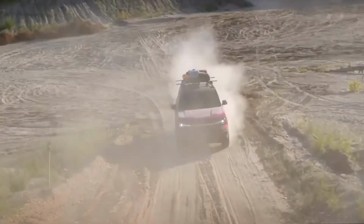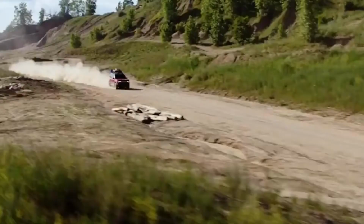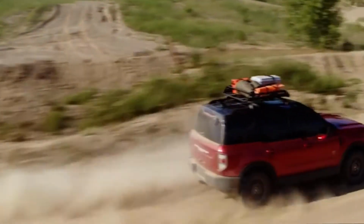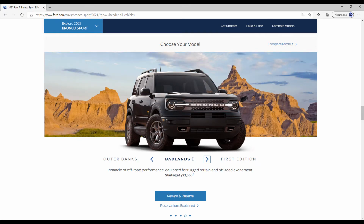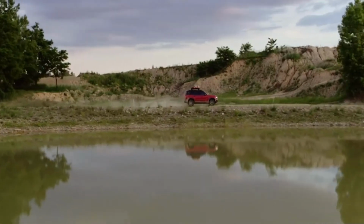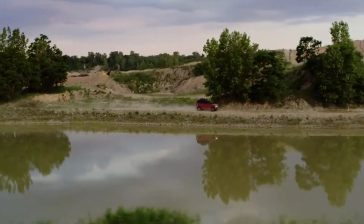Now we get into the different trim levels and engine options. The Bronco Sport does not seem to have the same amount as the bigger Bronco, but we still have the main ones such as the Base, Big Bend, Outer Banks, and Badlands, and the First Edition, which has already been spoken for on the reservations. The Black Diamond and Wildtrak seem to be excluded, and nothing has been confirmed about any Sasquatch package.